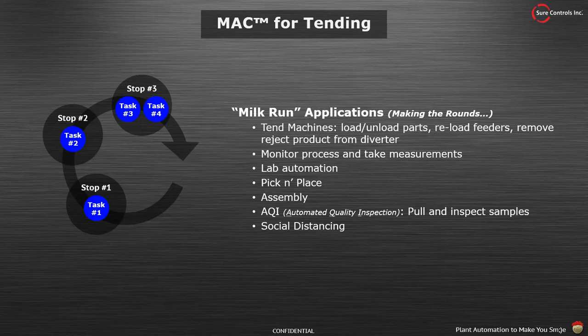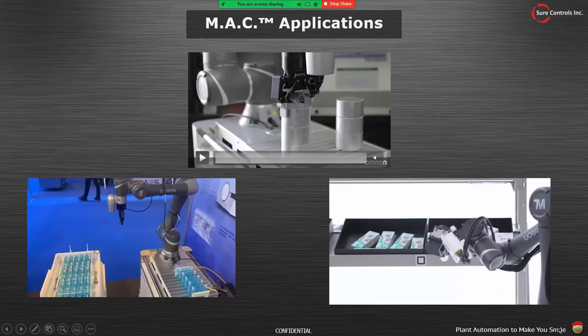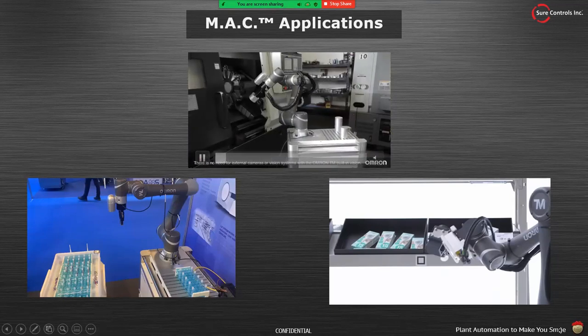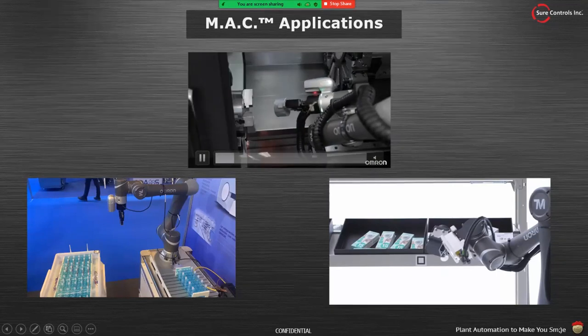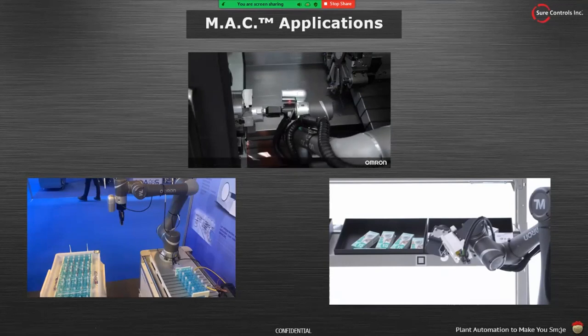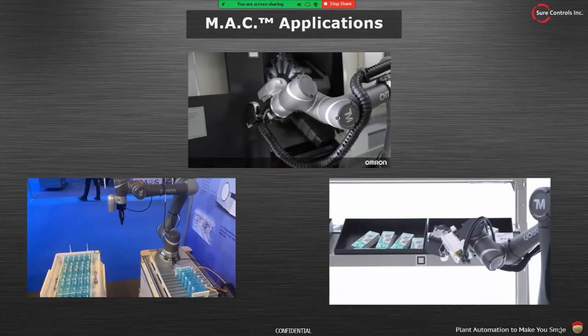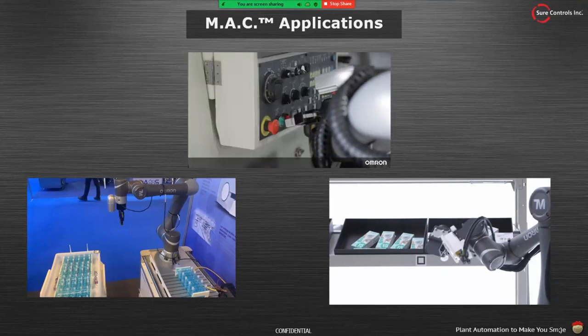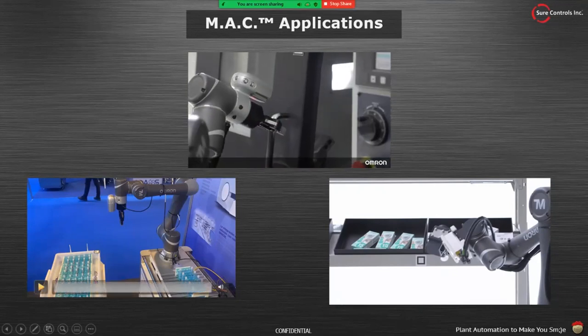But let me go to this next slide here. I've got some videos which kind of show that. So this is machine tending. There's the robot grabbing the blank, going to load that into the CNC machine. You would have a landmark on the machine itself just to make sure you've got your bearings before you go in there and try to drop it into the chuck. So put that in. You can use the arm to close the door, and there you go. Hit the button and start. And we can watch a little bit more of that.